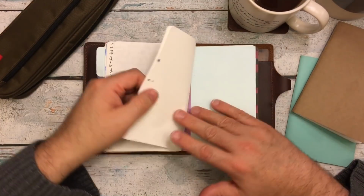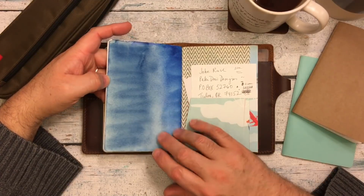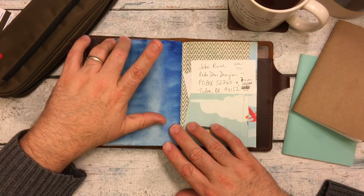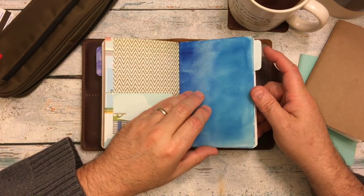So this is just a Tomoe River paper insert that I made, that I did some watercoloring on the cover. It was just a cream colored paper that I decided to use some of my St. Petersburg watercolors on.